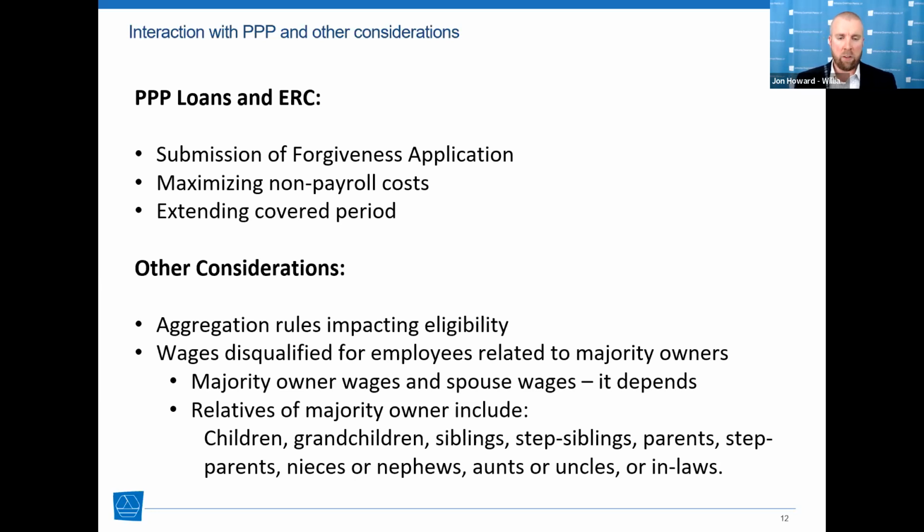Alternatively, if you used a 24-week covered period on that same loan that you received on April 1st, you would have through September to pull wages for forgiveness. So this would allow you to use the Q3 wages to potentially receive full forgiveness while still having all of the second quarter wages available for the Employee Retention Credit.